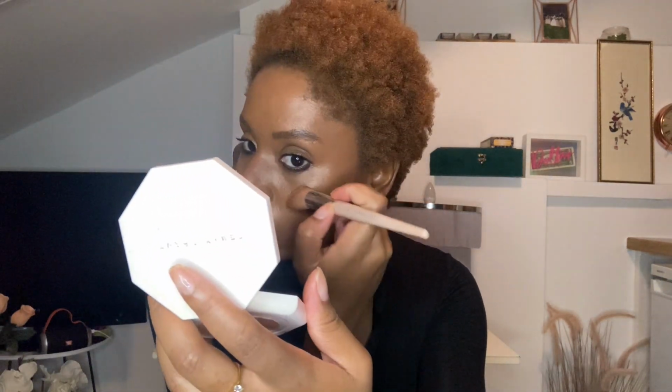So that's nice. Just do a little bit on the tip of the nose there. And that's quite natural. I'll just take my brush again, just dab off the bronzer on the back of my hand and just use that to blend it in a little bit so it's not so bright.